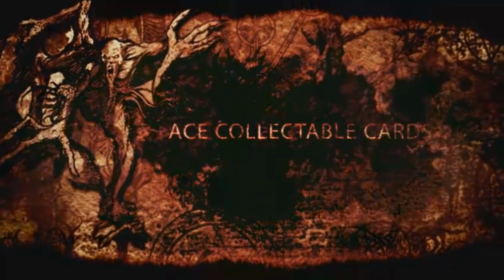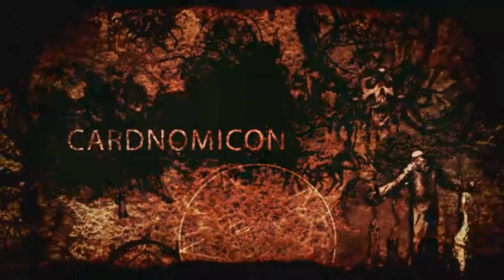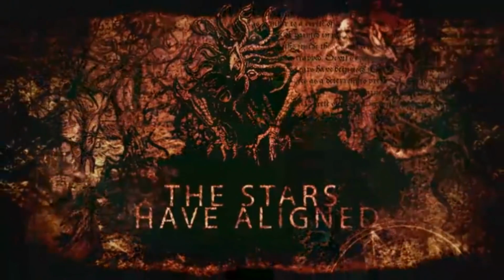Hey, today we're gonna look at the Cthulhu Cardnomicon cards from Ace Collectible Cards and PlayingCardDecks.com. All right, another deck that is themed after Cthulhu and came out on Kickstarter. There's a lot of these. If you look Kickstarter over, you're gonna find a lot of Cthulhu themed decks that have come out.